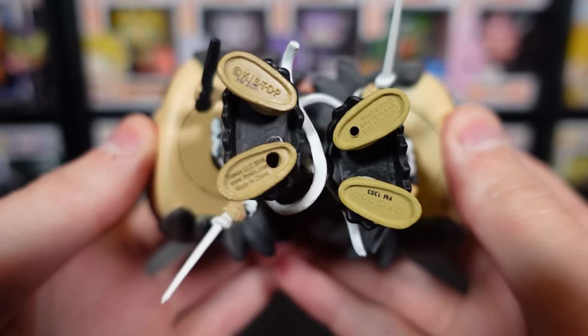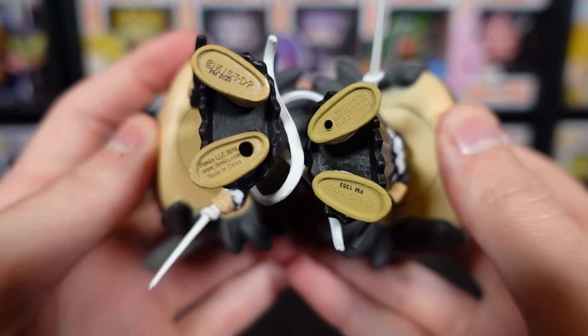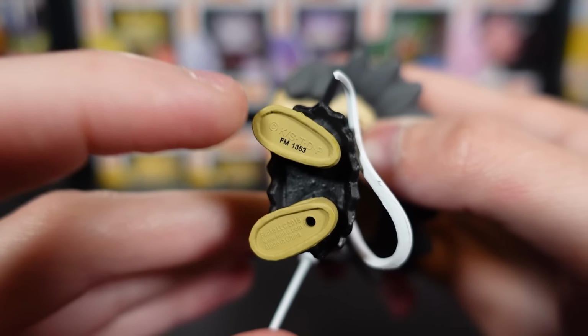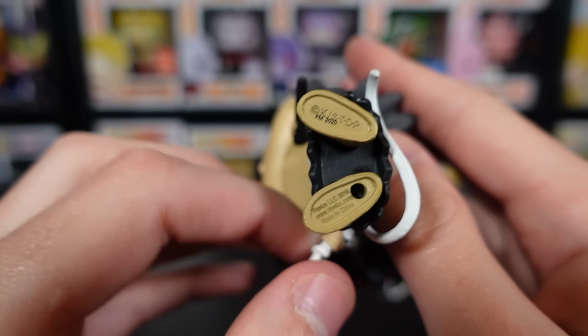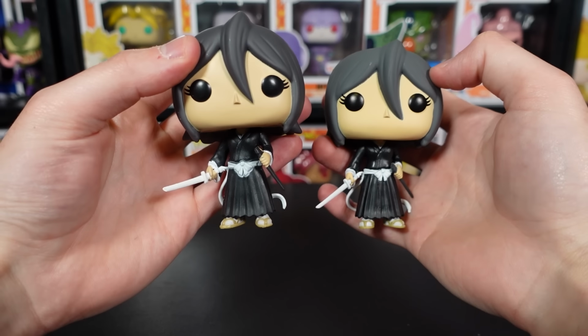Remember how I was talking about the foot mold being a lot bigger? This one is the fake one, and you can see that hole is a lot bigger. Now, this foot date I can use as reference because it's different on the fake. On the real one, it should say FM 1353. But as you can see on the fake one, it does say FM 2020. So this one definitely is fake. Outside of all those things, they actually did a pretty decent job on the fake one.